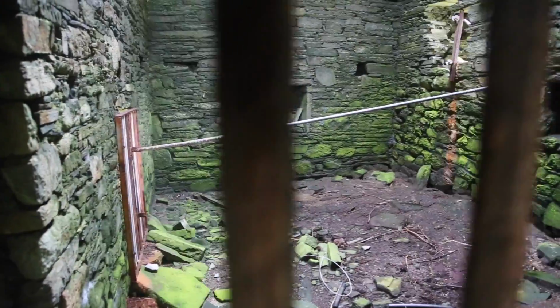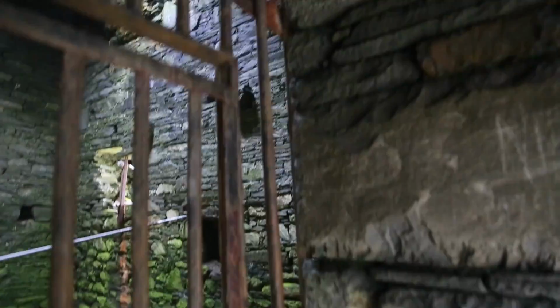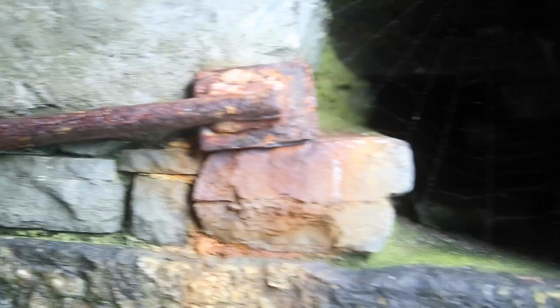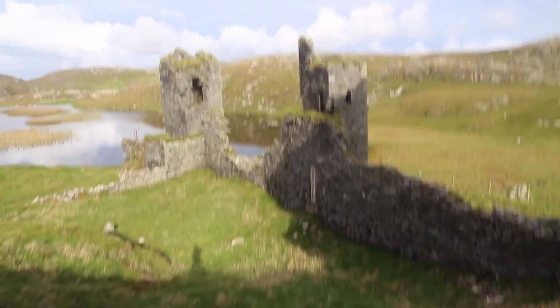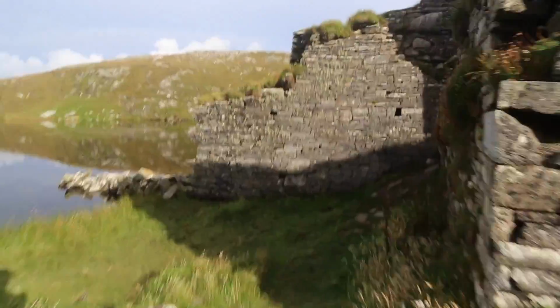Now, can we see through the wall? Through the fence. It's a pretty big space. There's no way in. These beams connect the door to the wall. So there's a way into this small tower, the one nearest to the lake. If you go around this corner, climb up here.